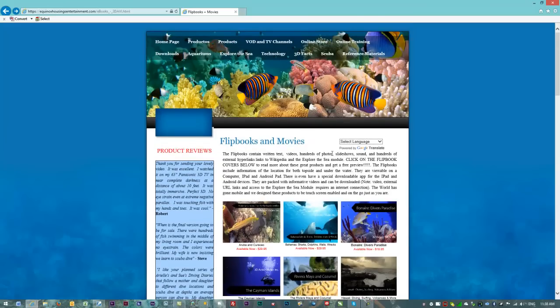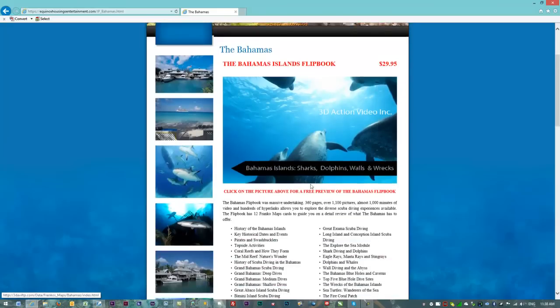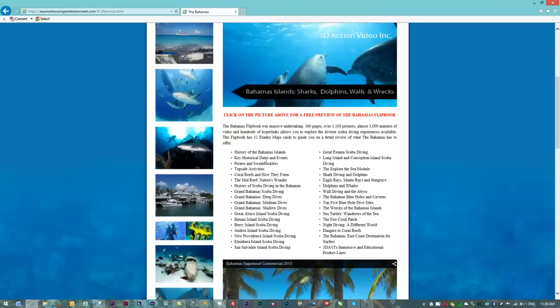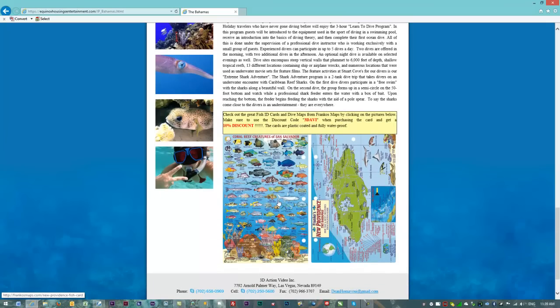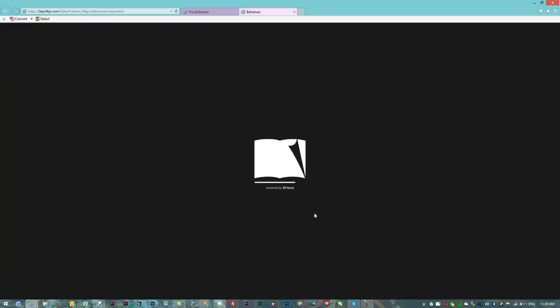Let's go into one of the flip books and we'll look at all these really cool features. We're going to use the Bahamas flip book as an example. When you click on the thumbnail picture, it brings you to this intermediate page where you have the cover of the flip book, and then we list bullet points of what we cover in here. We also talk about some of the dive operations and give a preview of the Franko Maps cards, which are included as part of the flip book. Because we wanted to create a brand, we're using Franko Maps cards across the entire product line to create a similar look and feel, so that when you go into a second or third flip book, you'll have absolutely no learning curve. And all you do is click on this picture and it's going to bring you into the Bahamas flip book.